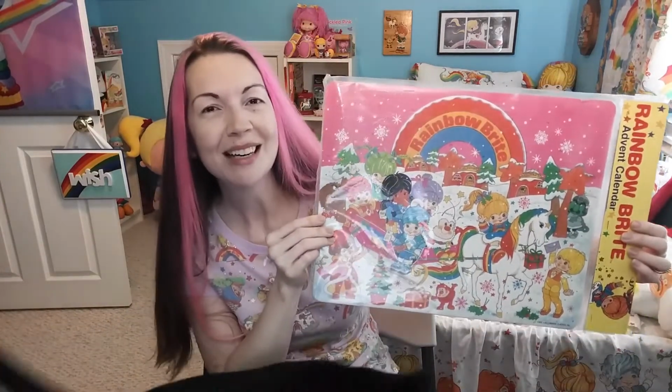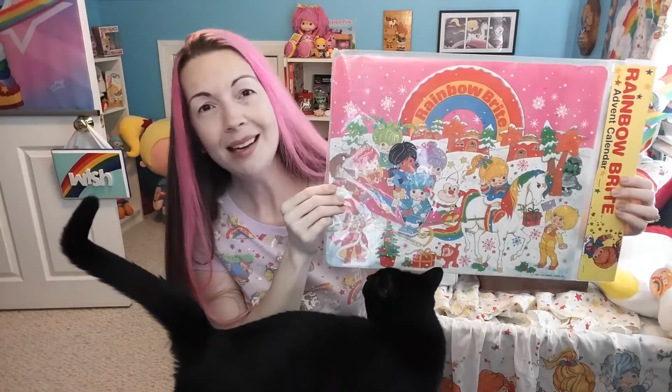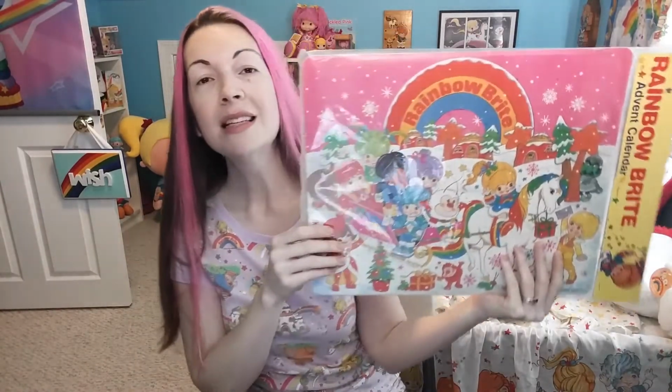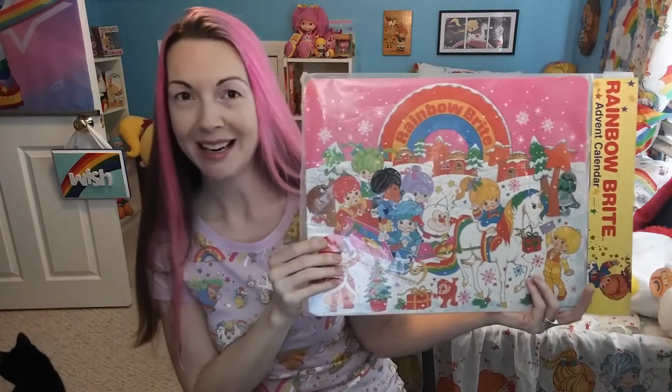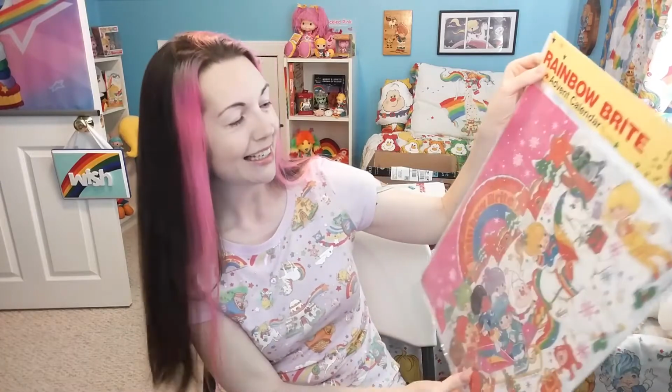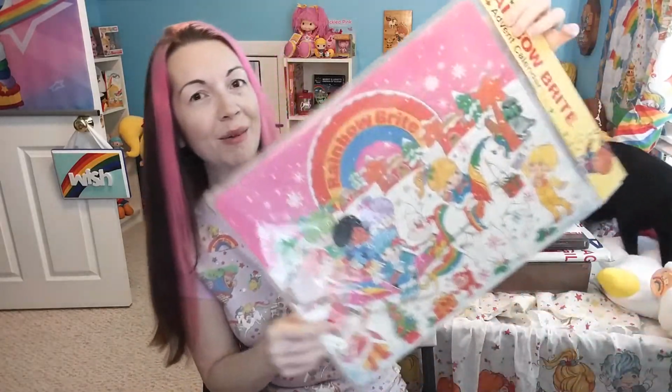So, around the holidays, this would have been brilliant. But, March, sure. This is as good a time as any to show off an advent calendar. Please hold on, honey. You gotta give me some room. So this is obviously not the one from America. Ours is tiny compared to this. This is from England, I'm pretty certain. Let's see if it actually has... Yeah, made in England by Character Advent Calendars Limited. This is from 1985.